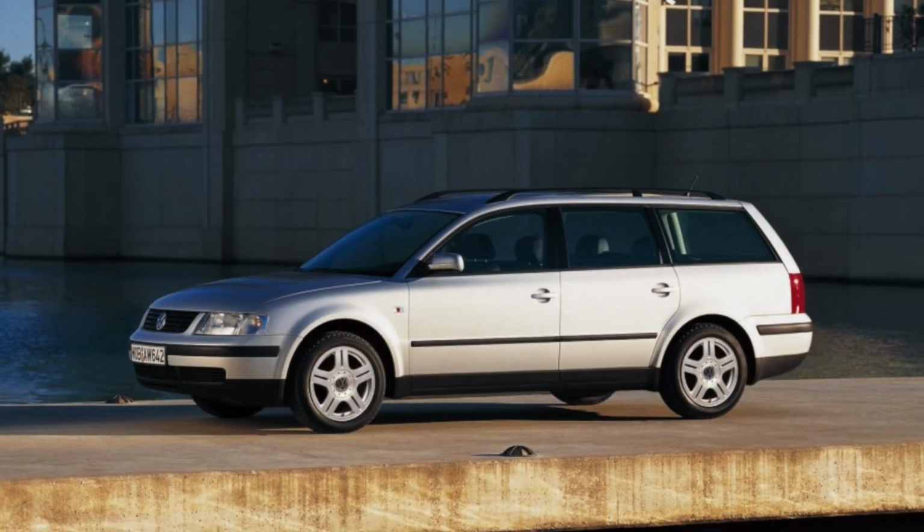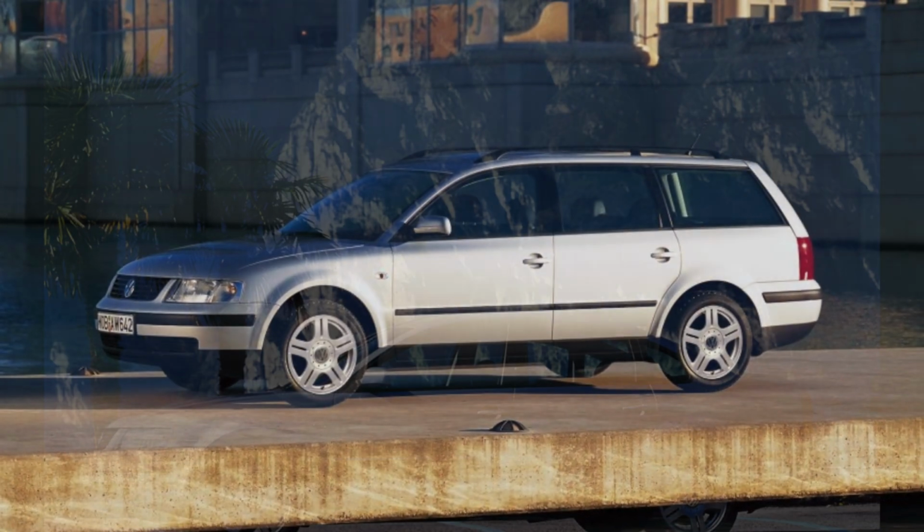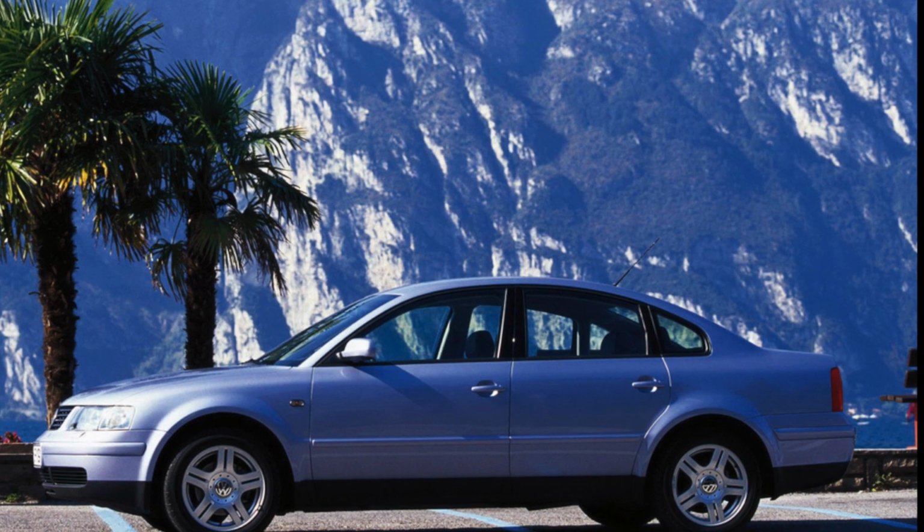What engines were installed? There were so many engines throughout the production period of the Passat B5 that a separate article could be written about them. What is even more important?